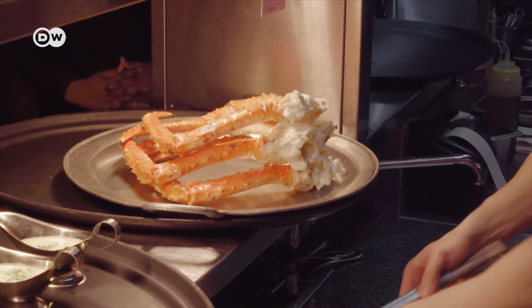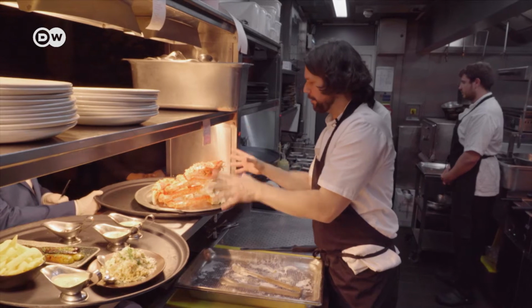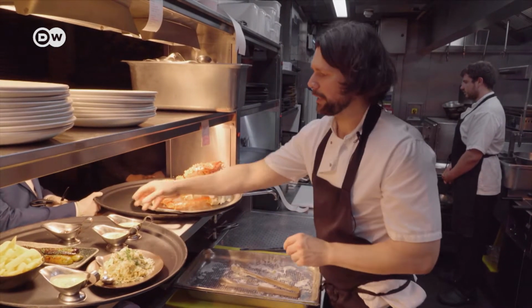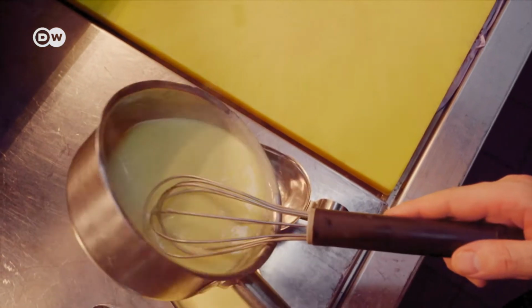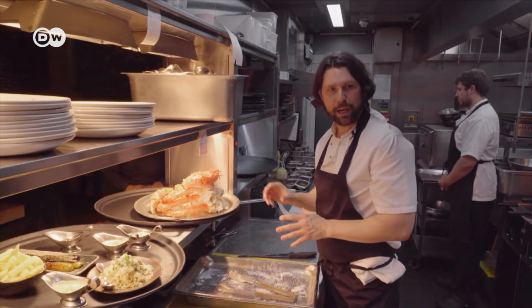As we spend so much time sourcing our products, we just like to allow the crab, the king crab, to do all of the talking. We don't want to mess around with it, garnish it. We don't want to serve it with anything with the exception of just a little bit of garlic and lemon butter. And this just helps to give a bit of acidity and earthiness, which complements the crab very nicely.